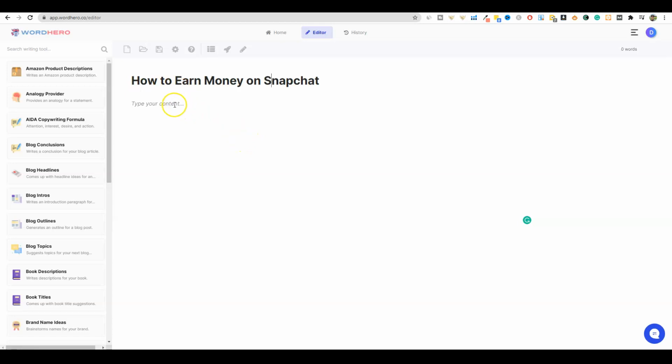How to earn money on Snapchat. So one of the cool things is that we can just put our cursor right here. For right now, the way that the software works is that it does matter where your cursor is. And I actually like that. I like placing the cursor and then pushing a button, and then that's where I want the content to be. So I actually like that.